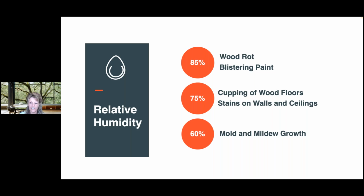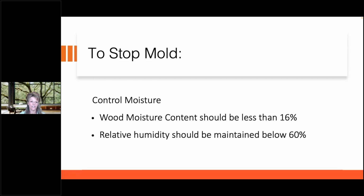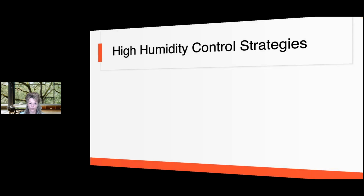Cupping of wood floors, stains on walls and ceilings occur at 75%, which is very typical to see in a vented crawl space. And then obviously mold and mildew growth begins at 60%. Mold needs three things to grow: an organic food source, elevated moisture, and temperatures of 59 to 86 degrees. Crawl spaces provide ideal conditions for all of those things. To stop mold, we need to control the moisture. Wood moisture content should be less than 16%, and the relative humidity should be below 60%.